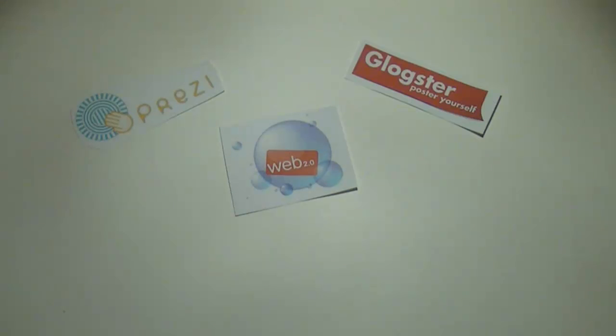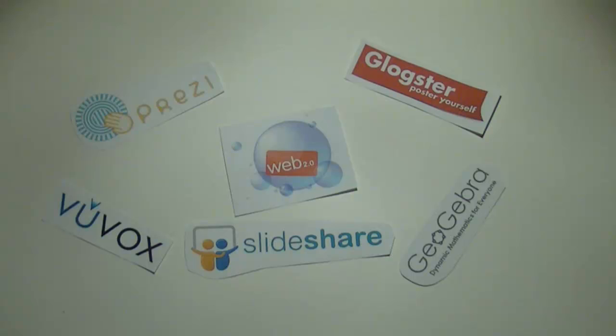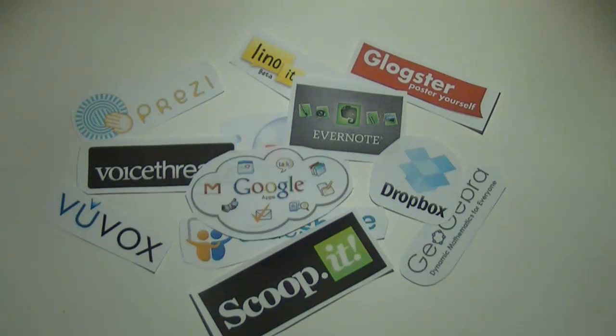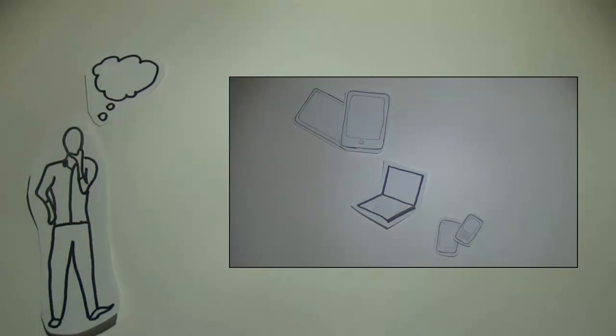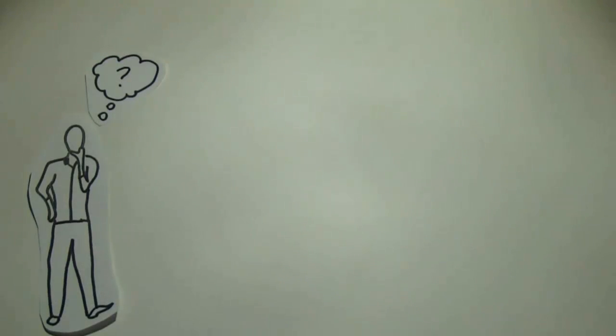Examples of these tools might be Prezi, Glogster, SlideShare, Vuvox, GeoGebra, Linoit, VoiceThread, Evernote and Dropbox, Scoopit, and a multitude of Google apps that can be used for just about anything. Think of all the technology our students have access to: personal laptops, tablets, smartphones, MP3 players, video recorders. As a teacher, how do we use these tools to our students' advantage?